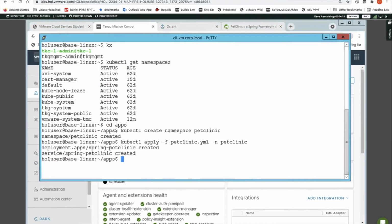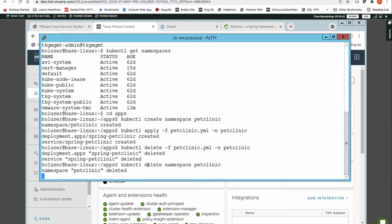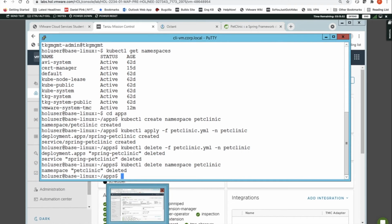Let's go back to the CLI VM and remove that app, that deployment. And let's remove the namespace. And we'll look at that in a different way, perhaps later on. Back to Tanzu Mission Control.